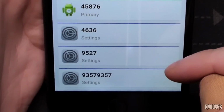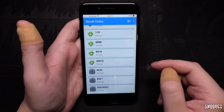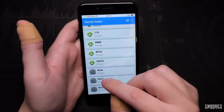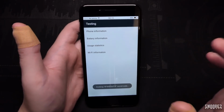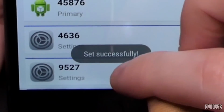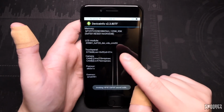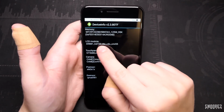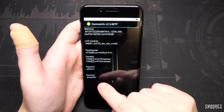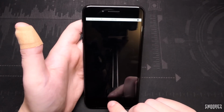Development settings, setting 9527. Welcome, restart. Oh boy, did I just change the boot logo? I think I did. That's the engineer mode, I think, or testing. I changed the boot logo. Set successfully. Yep, I'm doing stuff that I don't know what I'm doing. Oh, okay, so the LCD module is just there, 720p. Camera, 2 cameras, 2 sensors, memory. Also, that's device info that came up. That's interesting.